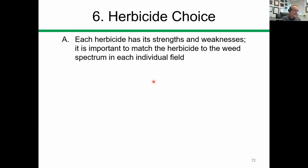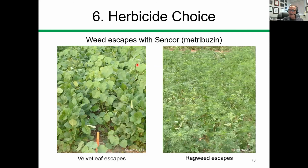I'm going to finish my presentation with just talking about herbicide choice. And each herbicide has its strengths and weaknesses. And it's really important to match the herbicide to the weed spectrum in each individual field. And I'm just going to give you some examples of that. So here, I just took two different pictures. These are weed escapes with Sencor or metribuzin. You can see velvet leaf escapes on the left-hand side and ragweed escapes on the right-hand side.